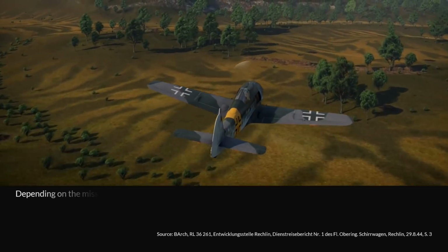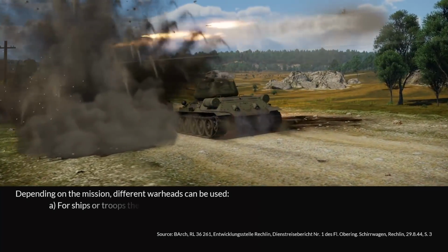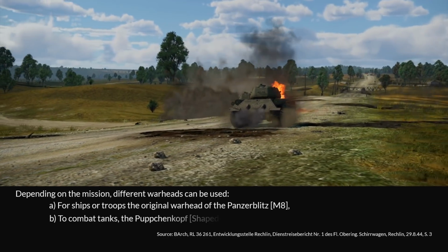This means that, depending on the mission, different warheads can be used. For ships or troops, the original warhead of the Panzerblitz. To combat tanks, the Puppenkopf of the Panzerschreck. So that also gives you one of the reasons why it seems that the words M8 and Panzerblitz were sometimes used interchangeably, because really what changes is the warhead.